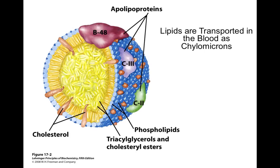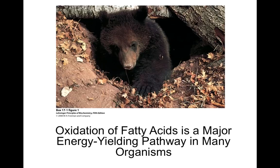But the point of talking about all of this is to get you to this. Why do we care about fatty acids, and especially breaking them down? And that's because oxidation of our fatty acids is the major energy-yielding pathway in many organisms. So this is where I'm going to pick up in class. We're going to talk about why there's an advantage to storing energy as fatty acids, and then ultimately we're going to talk about how we break them down. So I will see you in class.